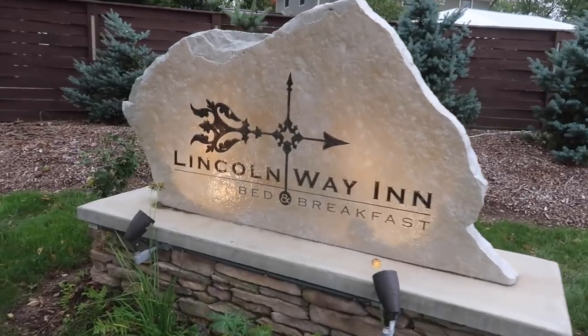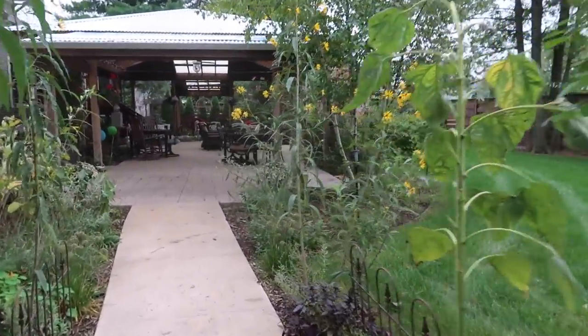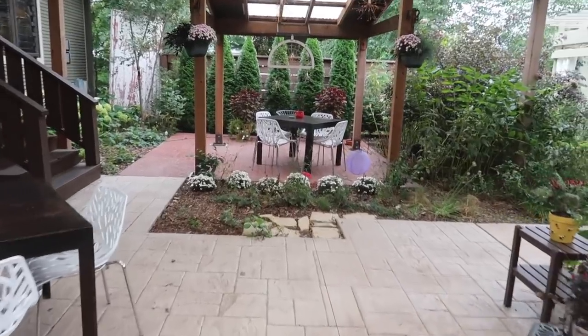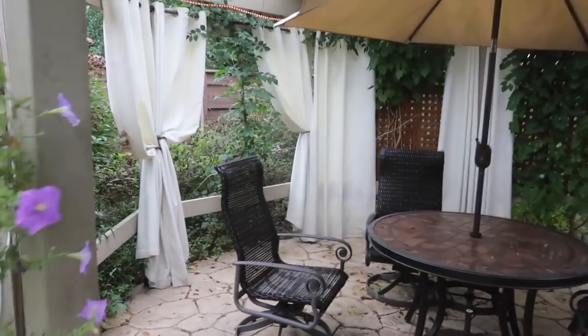So we have now finished with our part of the project. Now it's up to Lisa and her gang to finish landscaping the rest of it and making this the oasis that it's intended to be here at beautiful Lincoln Way Inn. I'm out here in gorgeous and quiet Franklin Grove, Illinois. If any of you guys are ever in this neck of the woods, halfway between Chicago and the Quad Cities, I would highly, highly encourage you guys to stop on out. They have beautiful abodes for you to stay and enjoy your time here and get a little R&R and some peace and quiet out here, away from the hustle and bustle of your daily life.